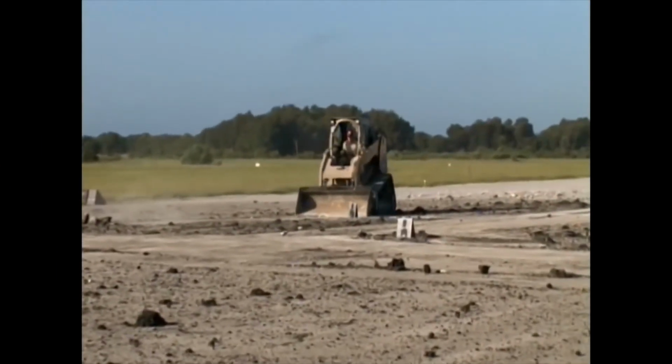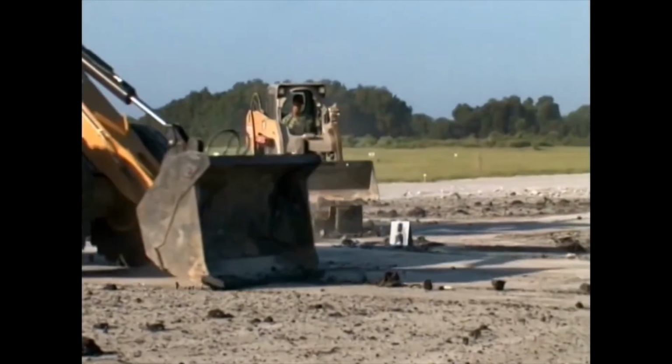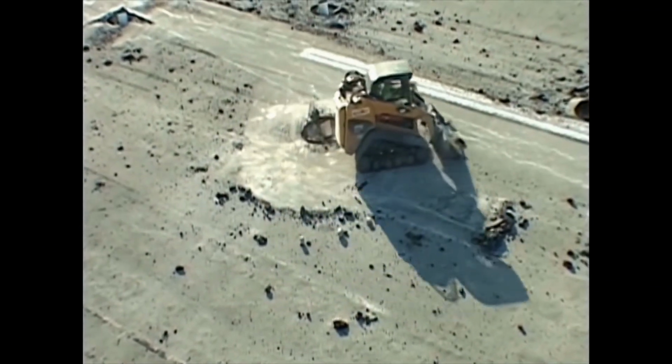After a section of the airfield has been cleared by EOD and the convoy has reached the repair zone, the repair process begins with a post-attack reconnaissance sweep, or PAR sweep. Once the PAR sweep has cleared the first crater, the debris removal team performs initial debris removal.